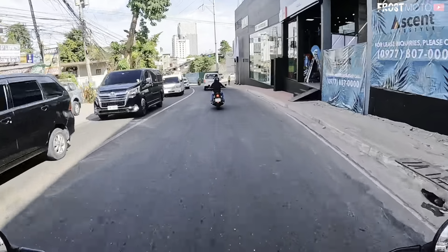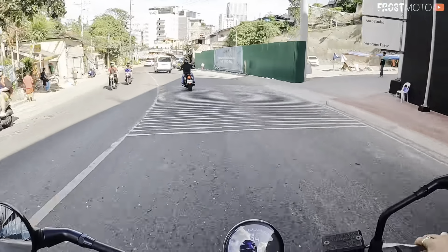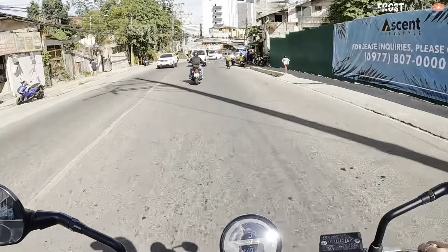This is the new Vespa in Lahug, Cebu. You will see Mini Coopers there and Vespa, and they also have Aprilia scooters there.